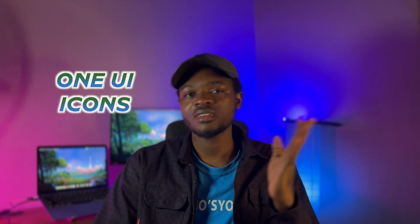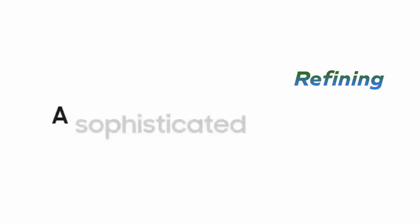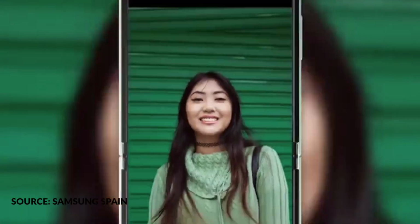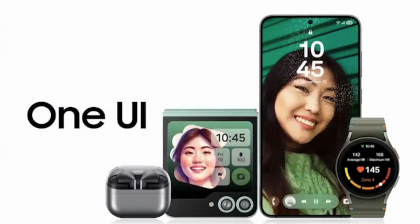Yeah, too bad we can't set One UI icons on iOS yet. When I think about it, I might actually be wrong about that. We actually can't set One UI icons on iOS. So Samsung is doing this thing now where they are refining the experience of One UI entirely on One UI 7 for every Samsung device that's supported. As of now, we know about the S21 series and above. We also know about some couple A series.